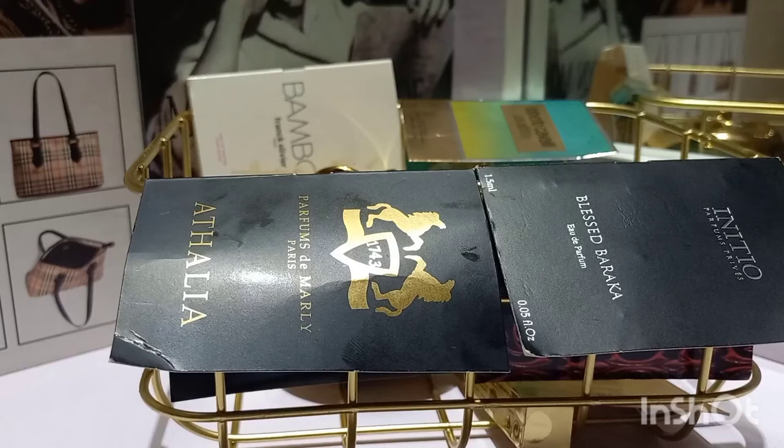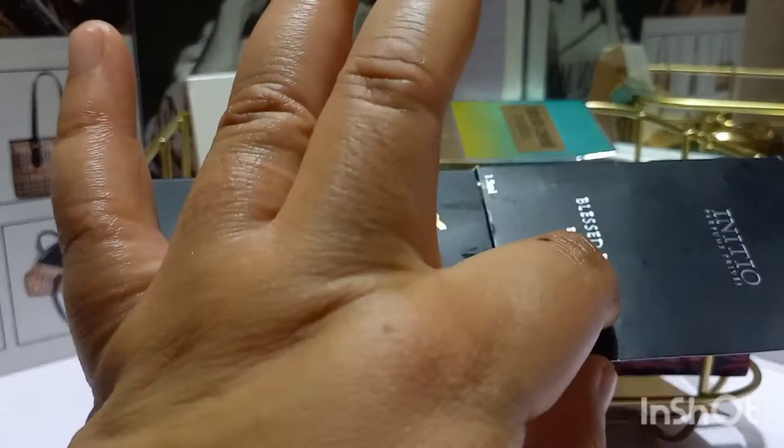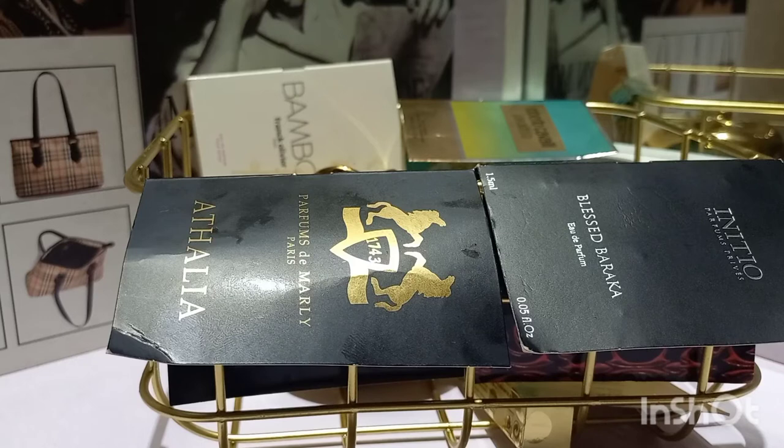It's something that you have to be really bold, really out there to pull off. Maybe not for the more feminine leaning type of woman, but definitely a nice one. Maybe not just my style. So for Initio Blessed Baraka, I'm not exactly sure that I'll be going for this. Maybe in terms of layering it will work, but in terms of just a fragrance on its own, no, I might not go for this.